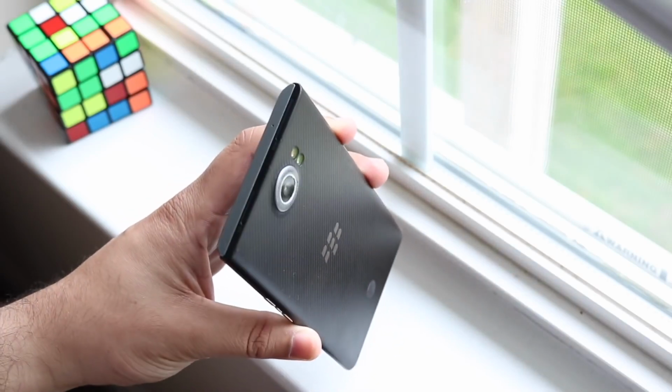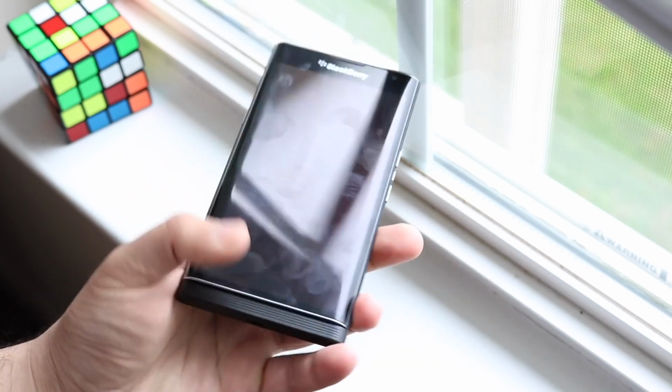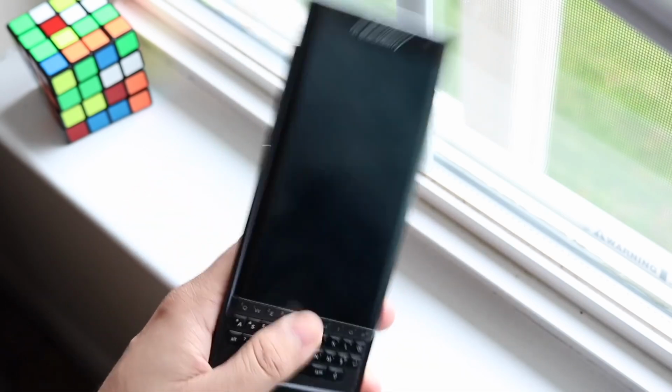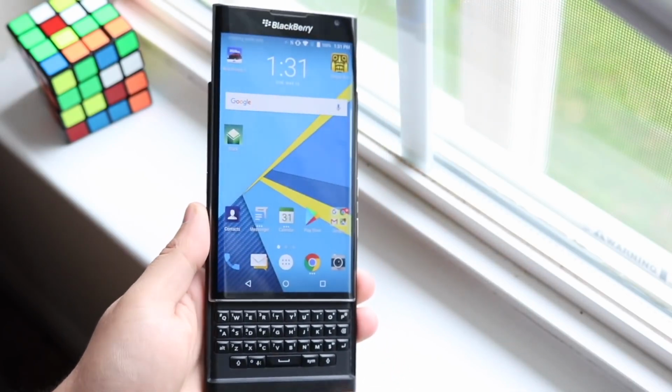But when you actually slide up the phone, you have that keyboard at the bottom. And this was my favorite part of this phone. It's crazy that back in 2015, this was a crazy cool feature. But now this would be like a downgrade. This would be a reason not to buy this phone.